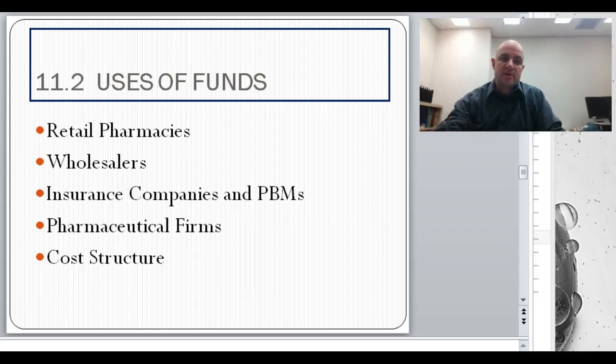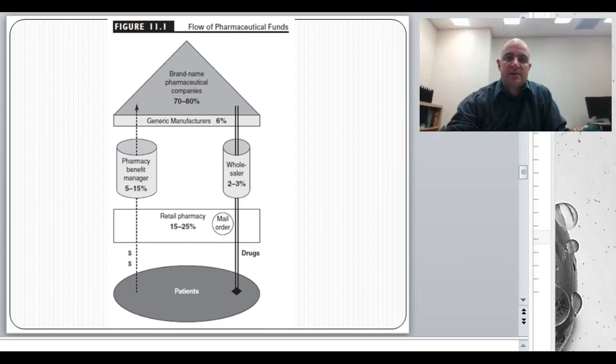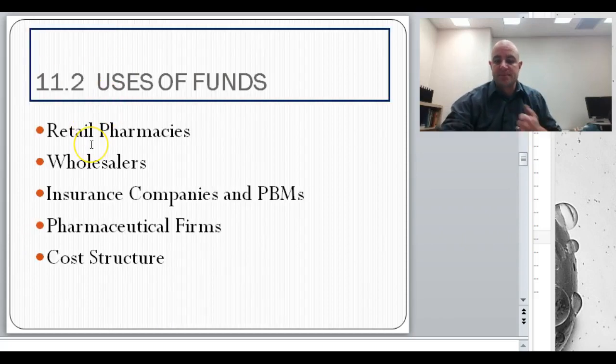When we look here, it's kind of a flow chart when it comes to pharmaceuticals. So, the top is where the pharmaceuticals are made, the bottom is the patients. And what happens is they go down this way, and the money tends to flow up this way. All right. So let's kind of break that down step by step.